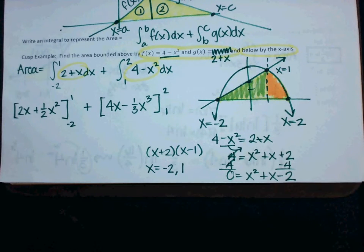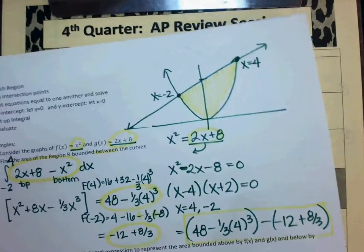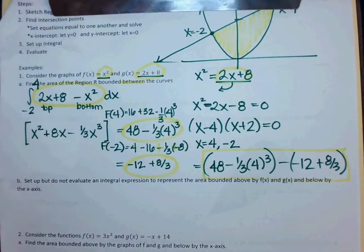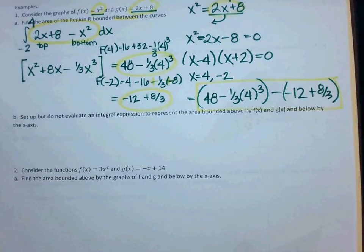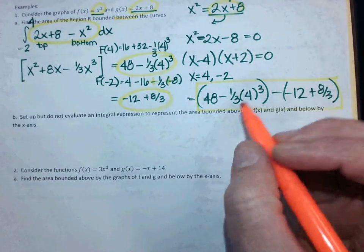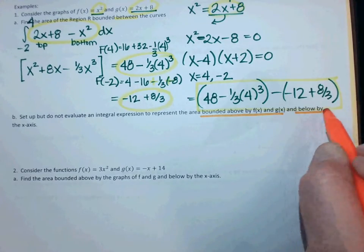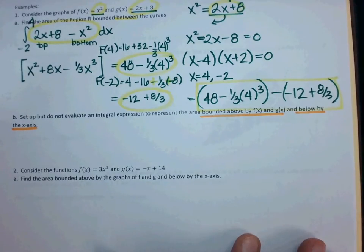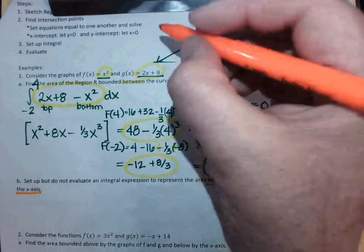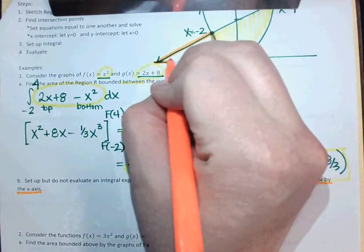So the exact same graph, we already did the graphing part, but we're going to change the region that we're going to use. So look how it's described here. It says, set up but do not evaluate an expression to represent the area. Look how it's worded. Bounded above by f and g and below by the x-axis. So if I want f and g to both be on top, I have to pick this right here. Yeah?